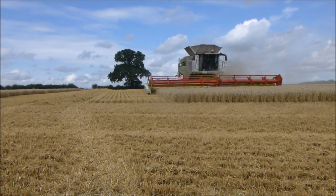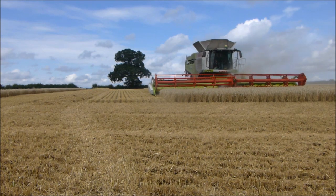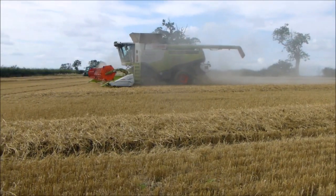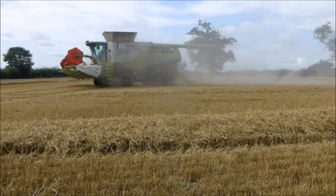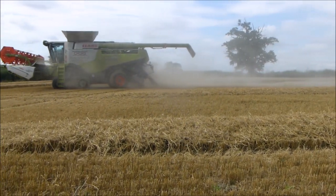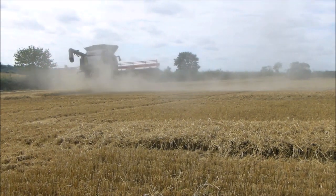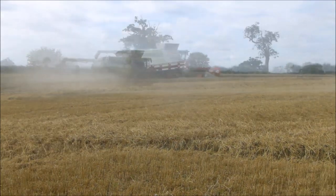Courtine Hall is running a 12-metre CTF system along with 36-metre chemicals applications. With the combine on a track gauge of 2.85 metres and tractors on 2 metres, tracked area is around 18%, allowing for some steering errors.